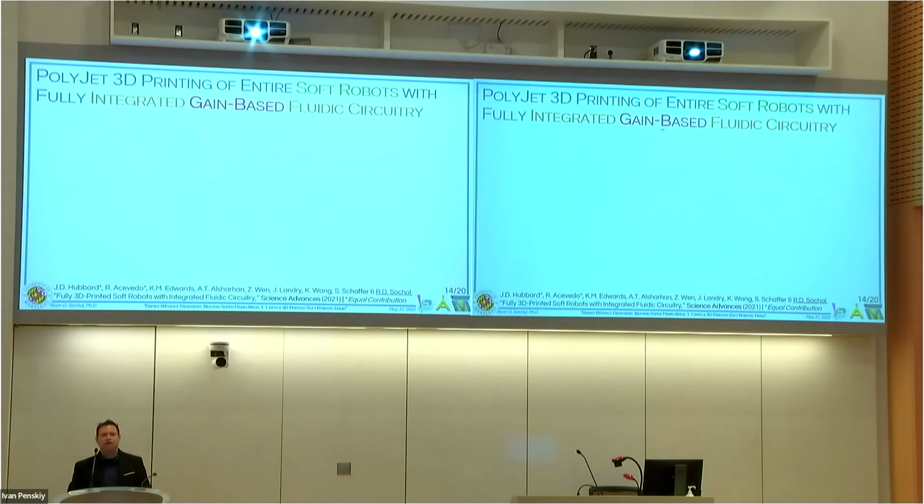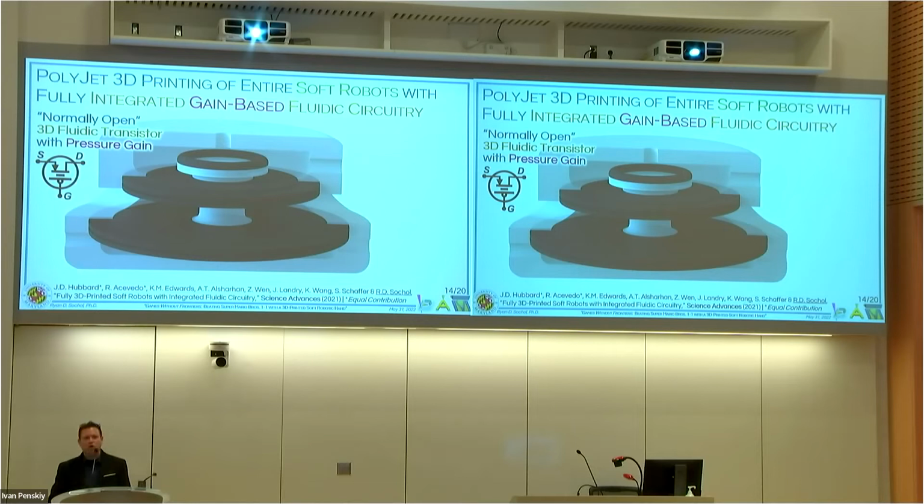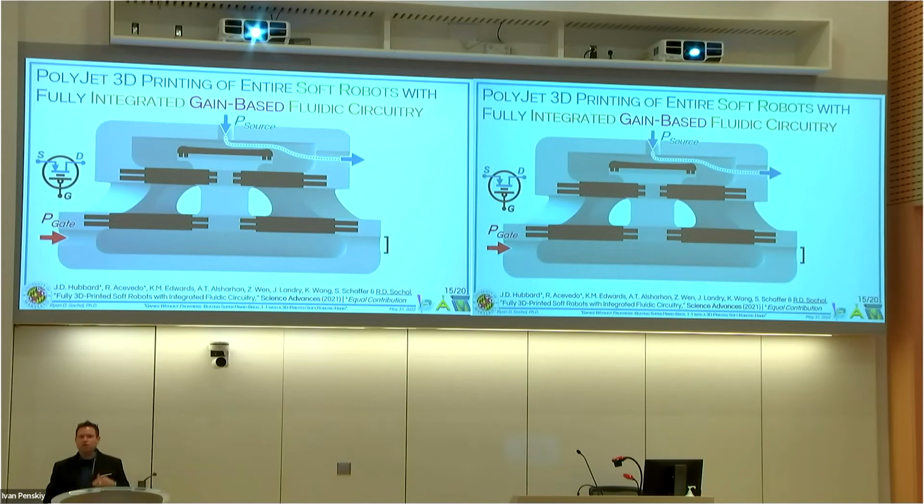And this is a normally open fluidic transistor with the potential for pressure gain. And so we have that rigid casing, we have that compliant O-ring on top, we have this rigid piston that connects these two compliant diaphragms. And so normally there should be flow moving from the source to the drain, but if you apply a gate pressure, it creates this type of force balance. I'm simplifying this for the sake of this presentation, but essentially there's this force balance on this piston between the two, and it's related to the pressure times the area on both sides.